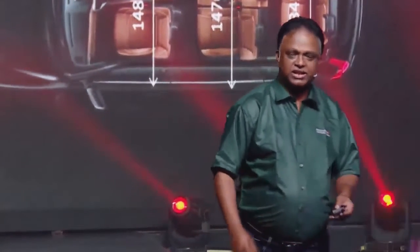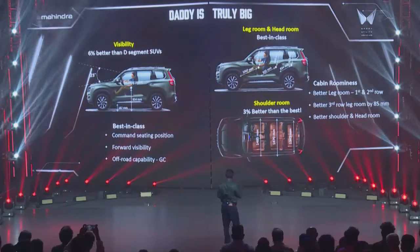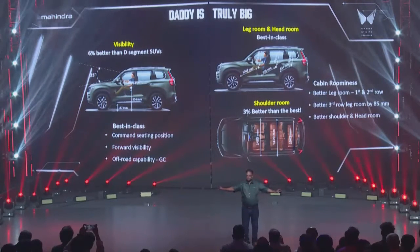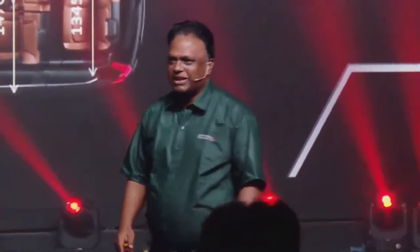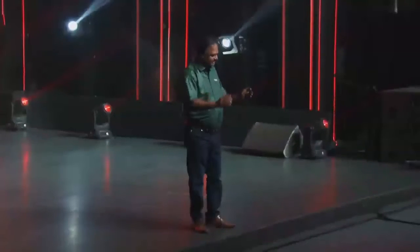The shoulder width you are increasing by 3%, that is again about 57 millimeters. So the shoulder width is increased, that means wheel track is increased. Your leg room is significantly increased. I am a 170 centimeter guy, that means in millimeter terms I will be 1700 millimeters. But look at it, I have more than 1000 millimeters. So if you take this dimension 1000 and this dimension 1000, that's where I am going to sit. I have 2000 millimeters. Isn't it big, Big Daddy? I vouch that you sit in the third row. You can't get such an excellent leg room in any other so-called D segment SUVs, full stop.